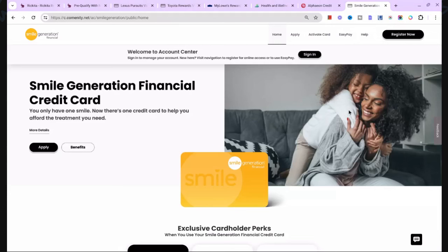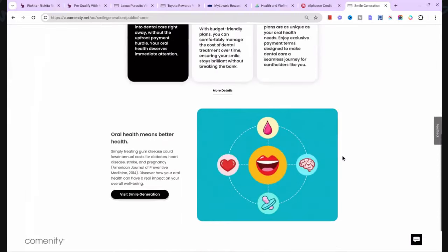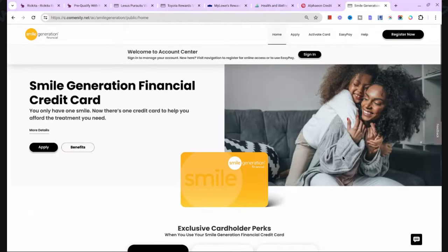Also, the Smile Generation. With the Smile Generation, it's the same way. This one, if you want to get dental work done, I see somebody else got approved for the other one for dental work too. But that means that you guys can get approved for a higher amount with these credit cards, basically. But I want you guys to apply for it. Make this be your last option, because you should only pre-qualify for these credit cards if you really, really need them, okay? Because they help me out a lot.